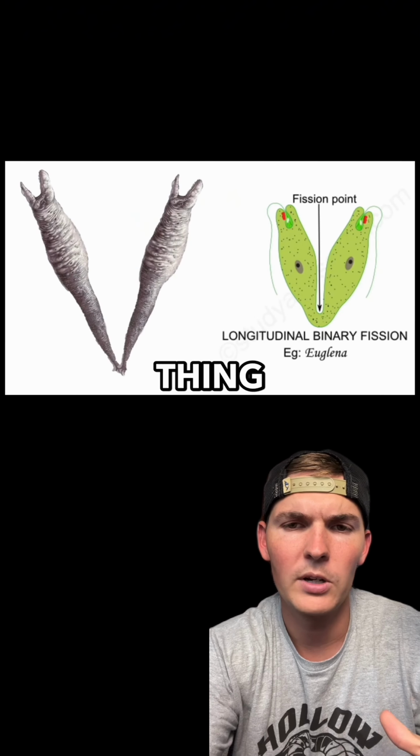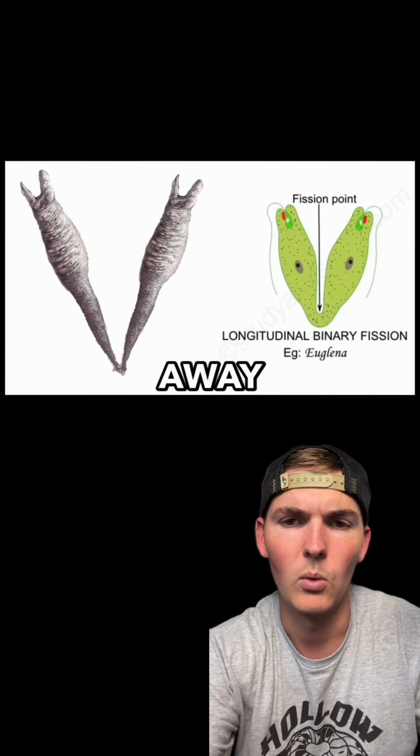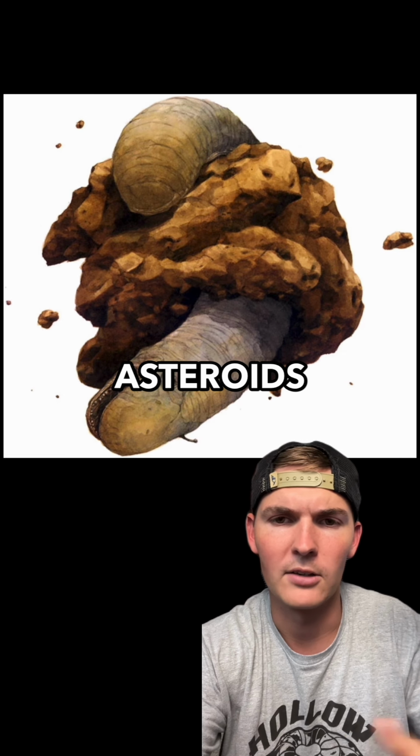Another weird thing is that it reproduces through fission, where it makes a clone of itself that is pretty much independent right away. And this continues the cycle, jumping onto other asteroids and starting to eat them.